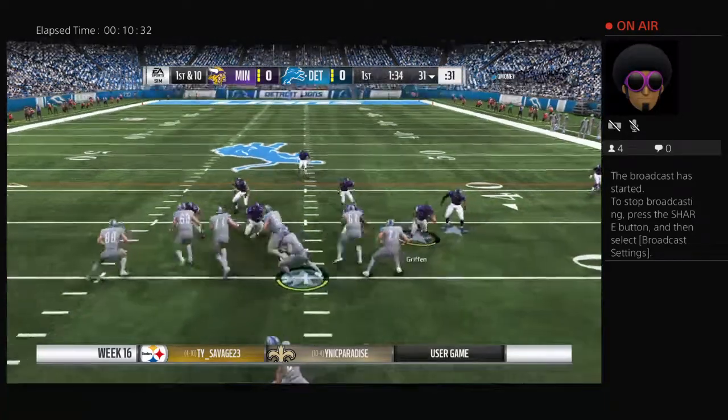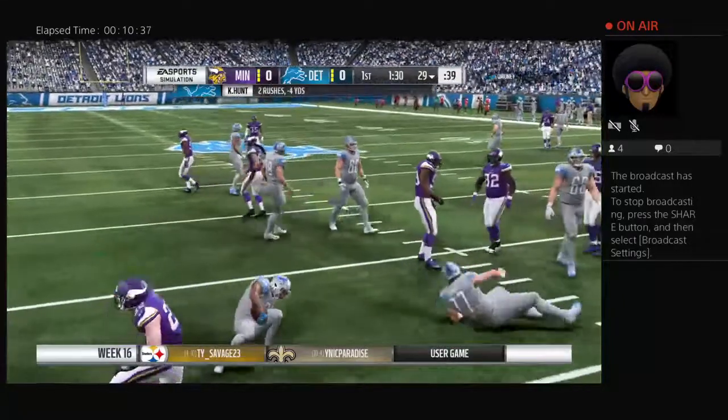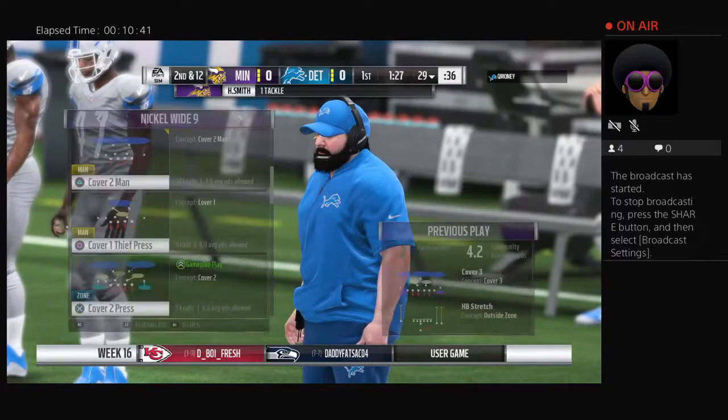It's 1st and 10. Now it's Hunt. And he went nowhere. He'll lose yardage back to the 29. That's going to go as a loss of 2, and it'll be 2nd down.